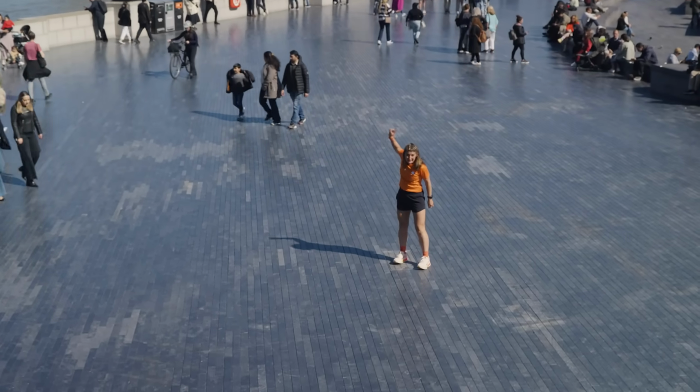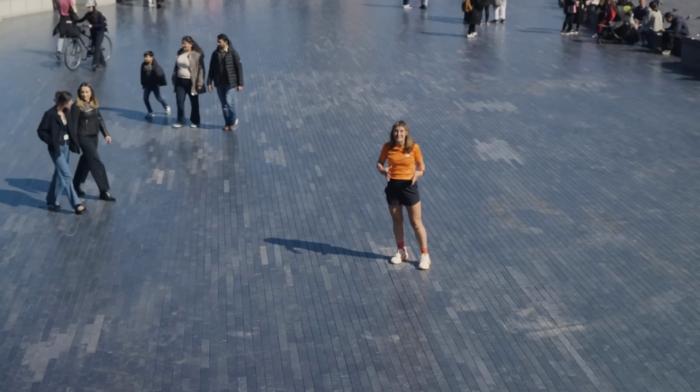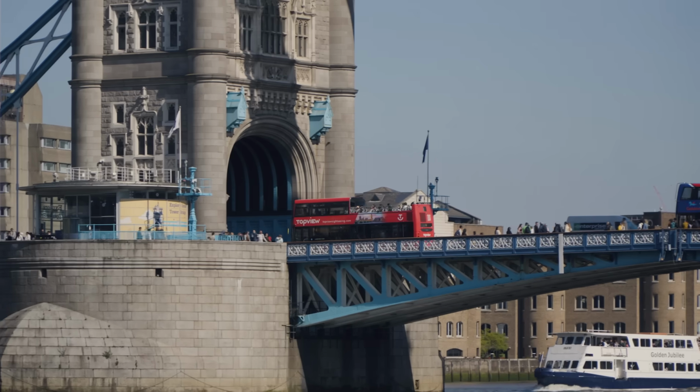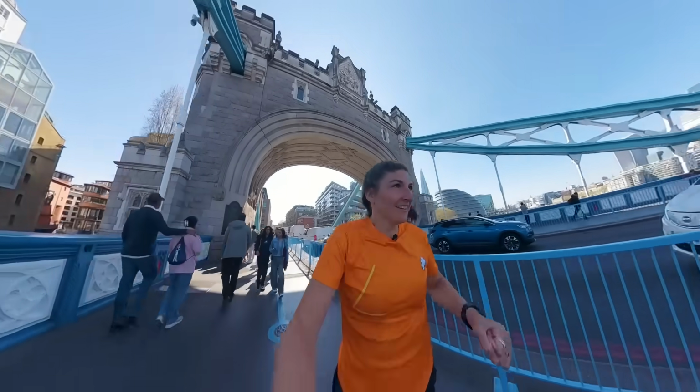You're going to be running up on that bridge there. How cool is that? It's honestly my favourite part. Coming through mile 12, we are in the most iconic part of the race, which is Tower Bridge. Now this leads us into our next top tip, which is to know the course so well that you know where all your water and nutrition is going to be.